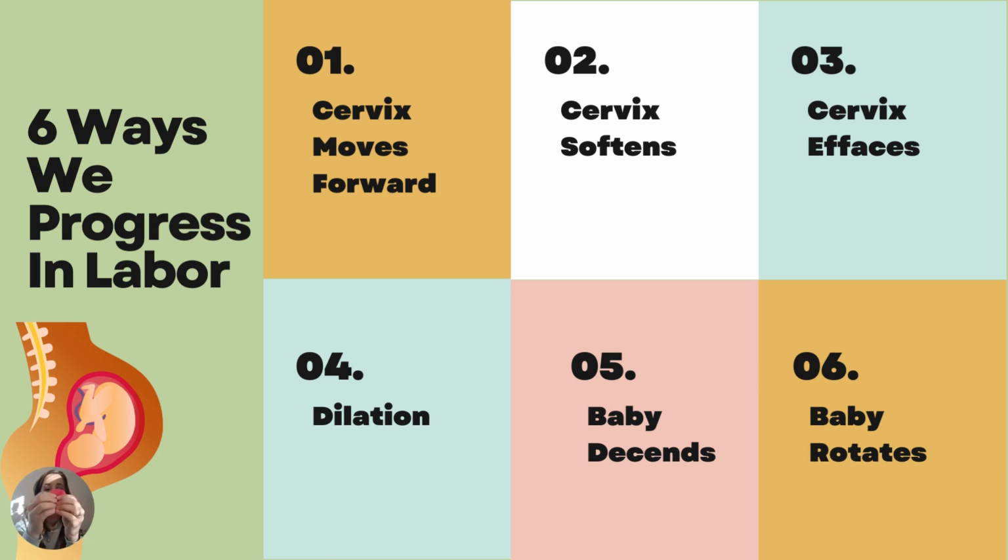That is going to be most of your labor, that cervical dilation and thinning of the cervix until your cervix fits over your baby's head, right? So this is kind of what your cervix is going to do. It's going to pull up and over your baby's head as you dilate, until it's reached full dilation and your baby can descend down.